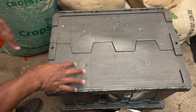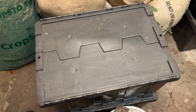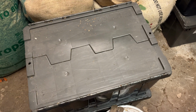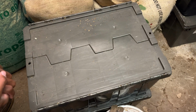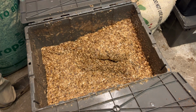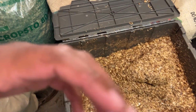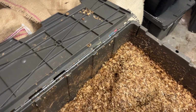Now today we're back in the E-bin. This is our E-bin. We have had a little bit of trouble getting it named appropriately, so we've settled on the E-bin for the time being. The last time we were in here, we put quail eggs in, and after that we were checking to see how the worms were doing, and we added a lot of chaff, because we did notice that there was a huge influx of flies.